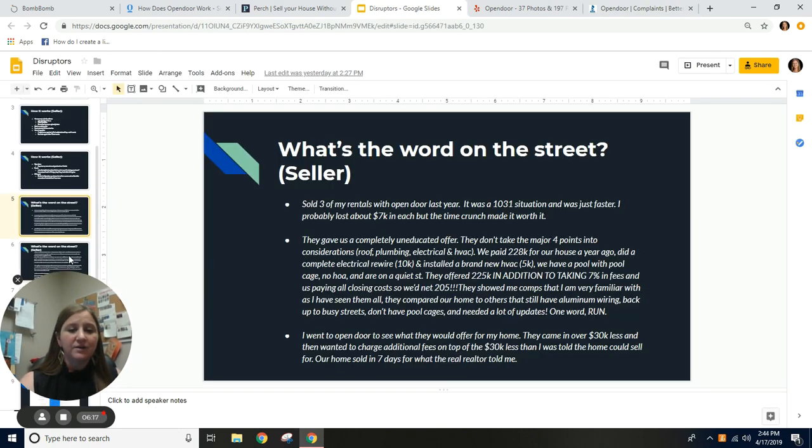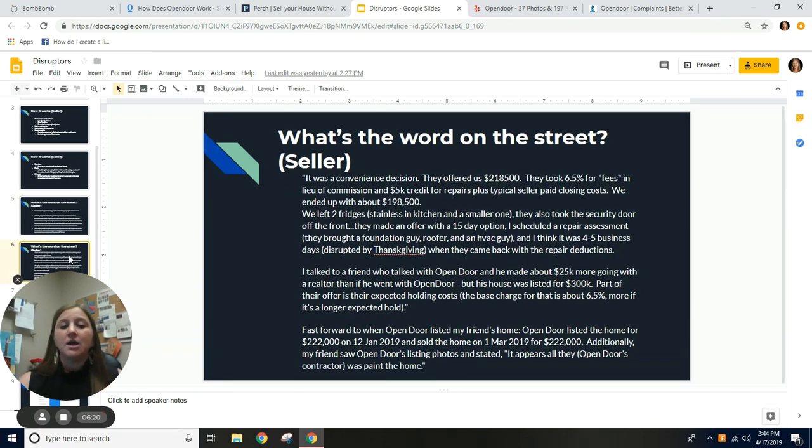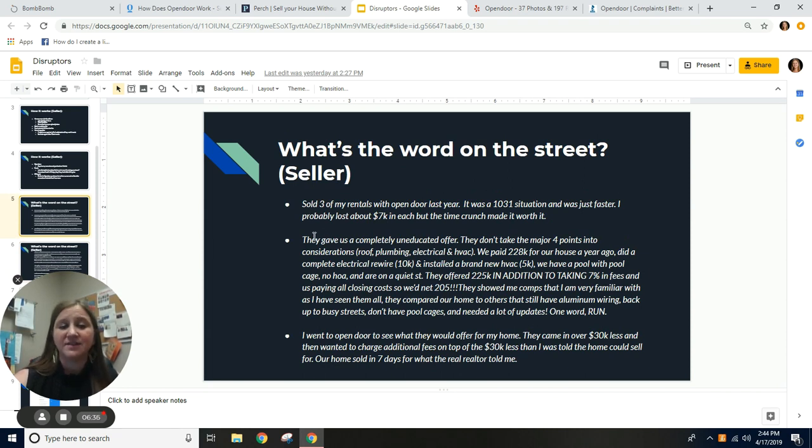So I'm not going to read through all these, but basically they do say when Opendoor or Perch offer you a price on their home, it is much less than a real estate agent would recommend selling it for. So actually, I will go back to this one right here. Basically, it says they gave us a completely uneducated offer. They don't take the major 4 points into consideration: roof, plumbing, electrical, HVAC. We paid $228. Essentially, they offered them $225 in addition to 7% in fees and paying all the closing costs. So they would only net $205. So anyway, that wasn't a great option for them.